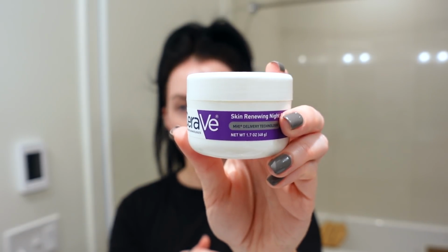So if you have ultra dry skin, or you're on Accutane, or if you're just someone like me who likes a really rich, thick moisturizer, this stuff is bomb. It's the CeraVe Skin Renewing Night Cream. The formula of this stuff is thick. Like this is a thick cream.